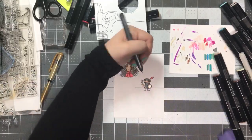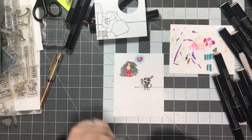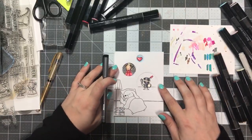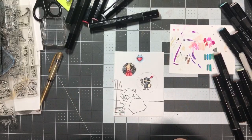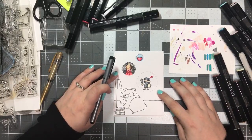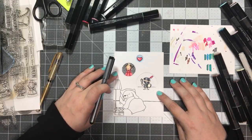But there we go. So now he has a ground to stand on, right? Oh my gosh. It makes such a huge difference, you guys. It really does. That makes such a huge difference. Okay, hey Tracy. That is so super cute.